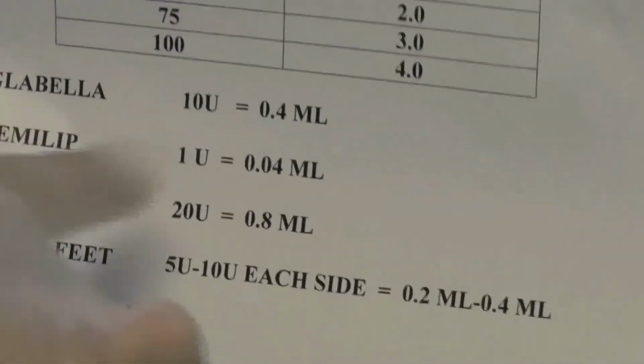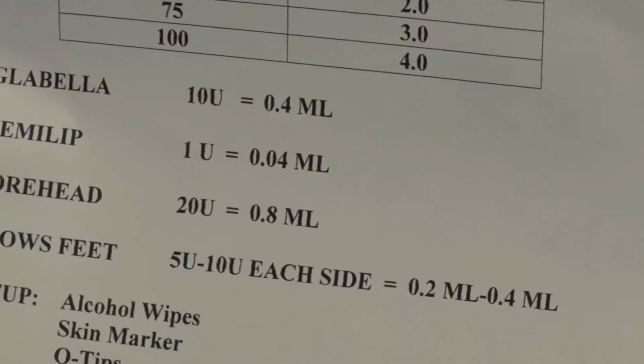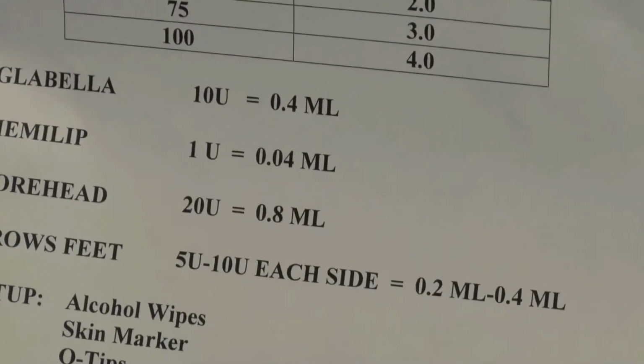So for the hemi-lip, we have 1 unit at 0.04 ml. It has been double checked to make sure, so we'll start only with 1 unit, which is 0.04 ml. The smallest dose possible in a way, and then in a week we can add another unit if we have to.